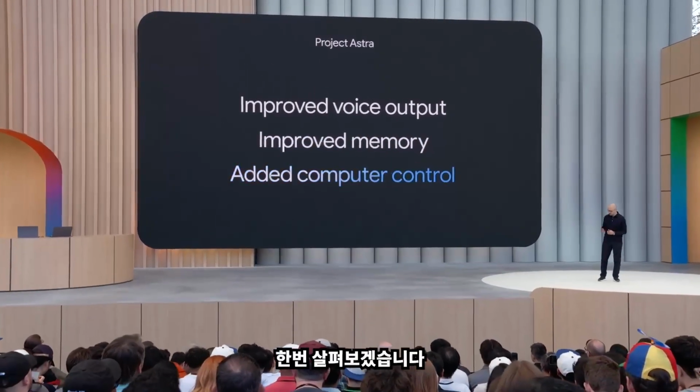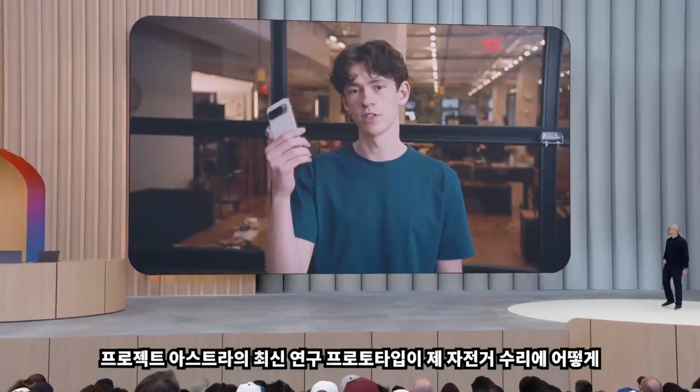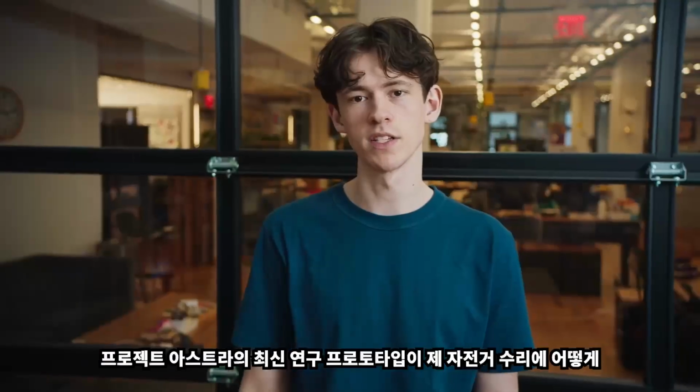Let's take a look. I'm here with the latest research prototype of Project Astra, and we're going to see how it can help me fix my bike.